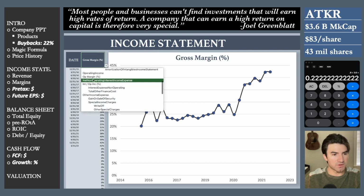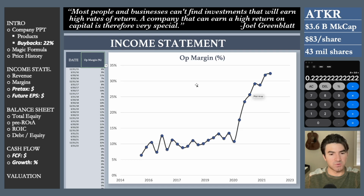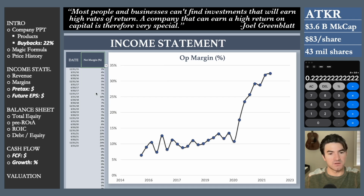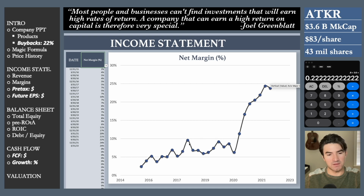Let's look at operating margin. Similar story here. Look at this jump here, man, from 10% operating margin to 30%. And then let's see, net income, net margin. Net margin, they were making, let's say, 8% net margin before COVID, and now you're at over 20% net margin. The obvious question is, is this going to come back down to earth, okay? And that's the $1 million question as far as investing in this company, right?